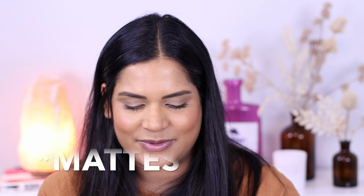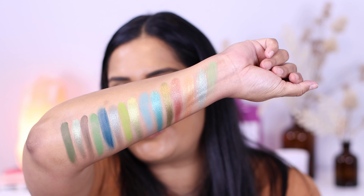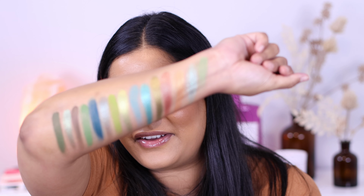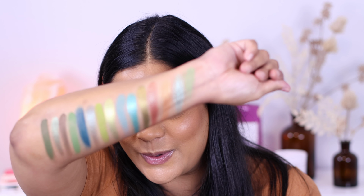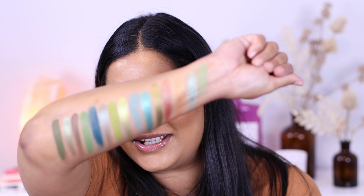Oh my gosh! I'm so excited. Okay, so this is the 4th palette I swatched today. Oh my gosh, this is exactly the one I knew was going to be my favorite. And I will say there's 2 shades in this palette that are tugging at my heartstrings. So let me tell you the names really quick, and then we will get into an eye look.